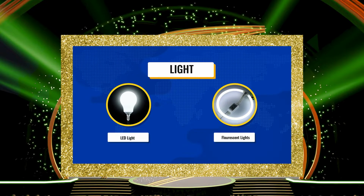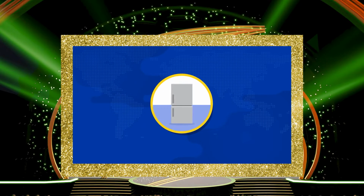LED lights are more efficient and energy-saving. Similar to the other products, we recommend buying the right size of ref for the intended use and buying the ones with more stars. Inverter units are also recommended since refs are intended for 24-hour usage.